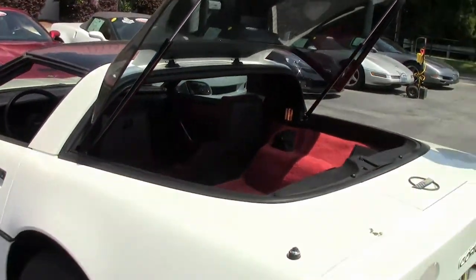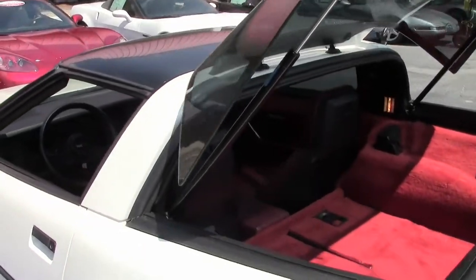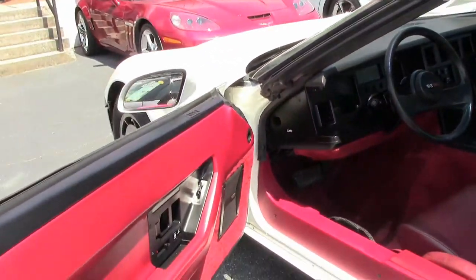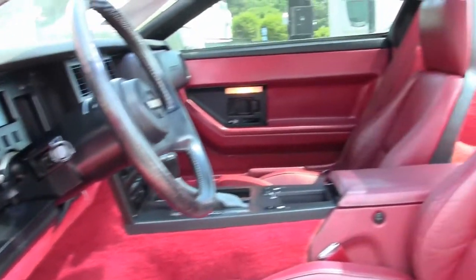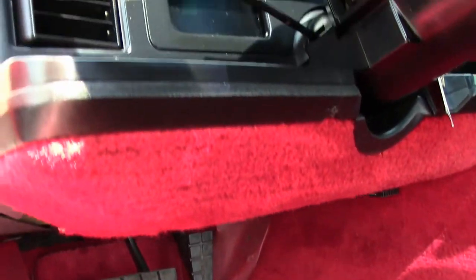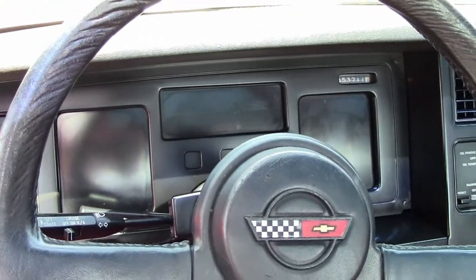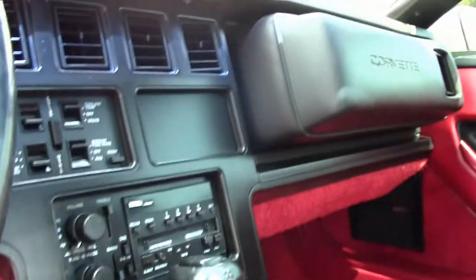And as you can see, the carpets are in extremely nice condition itself, being red on white. Getting into the interior itself with the tinted windows, door panels, carpet, as I mentioned earlier, are in very good condition. I see really nothing that's indicative of any kind of scratches, dings, cracks, anything that I can see. Driver's seat, for an '85, is in real good condition. Just an out and out, really comfortable, nice C4.